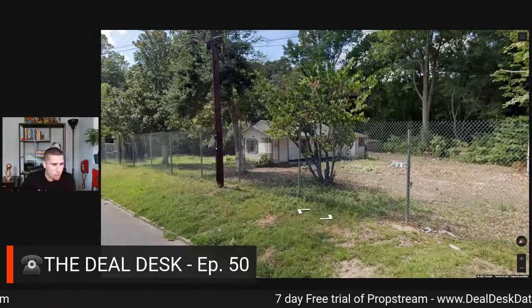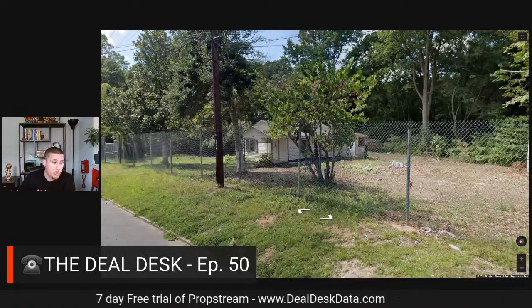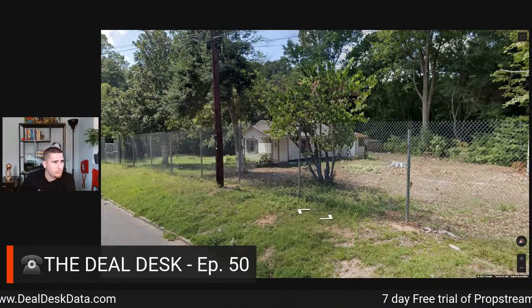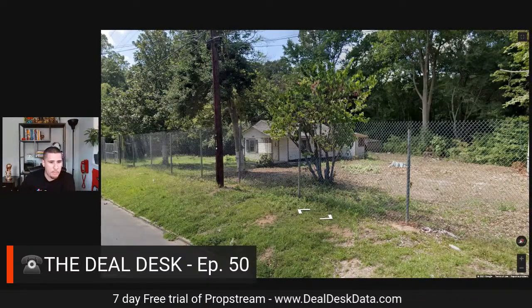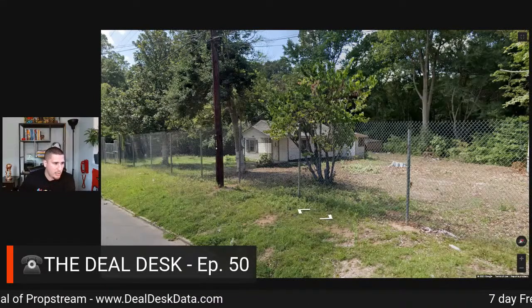So they're asking $120,000. Okay. What repairs are needed? No notes on that. What's the property condition? Broke down house. Now it's just land. Oh, they tore it down, I guess. 1.7 acres. That's good to know. He wants to move it to Florida. That's the reason he wants to sell. All right, so let's give him a call.